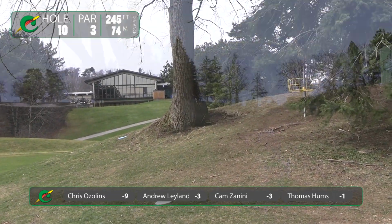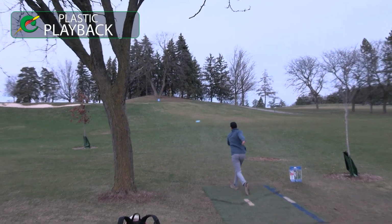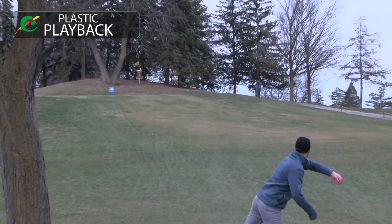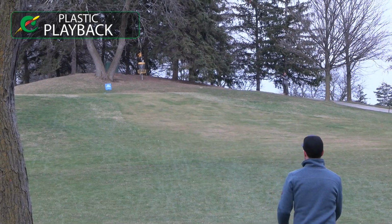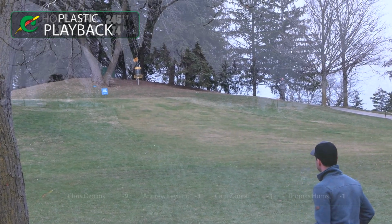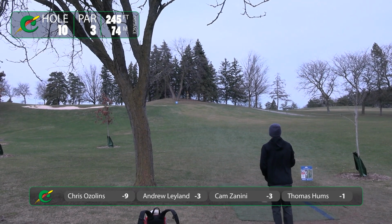Oh, he's gonna have that V tree in his way. I would love to see you putt through it, Leyland. He's getting a plastic playback for that, and I guarantee you he did not like it out of his hand. Oh, it's going left, but trickling up. Wow, he might be lined up perfectly for that V tree. Now I'm seeing on that angle.